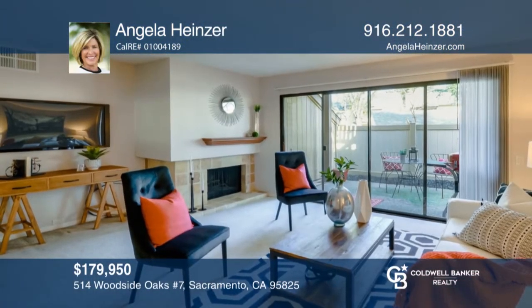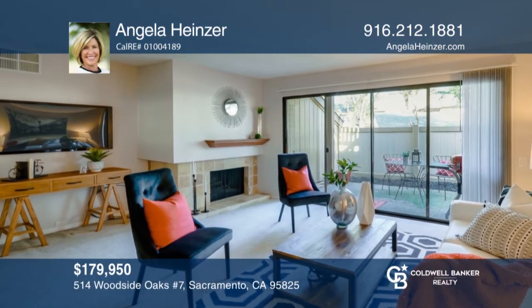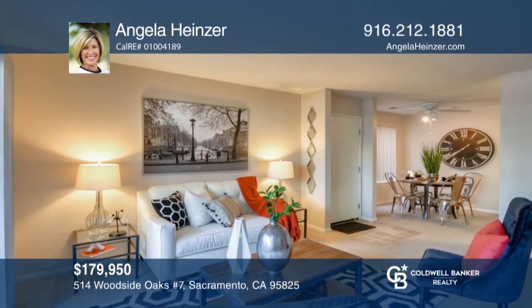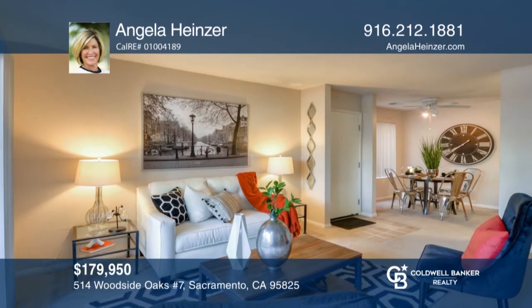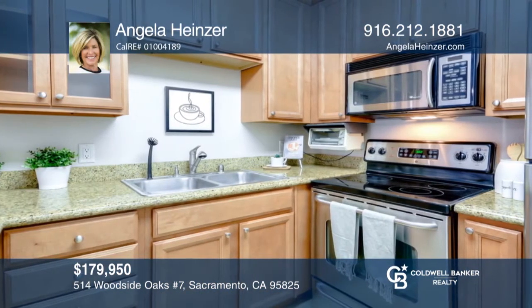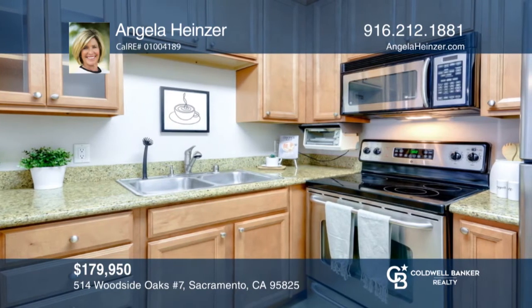Welcome to the beautiful gated community of Alicante Villas. This home has a spacious floor plan, granite counters in the kitchen, stainless steel appliances, plenty of storage, and a private patio. You'll have access to a sparkling pool and spa and a fitness facility.